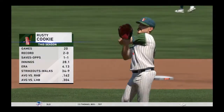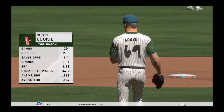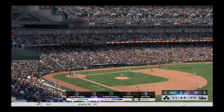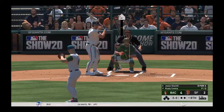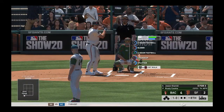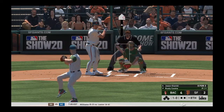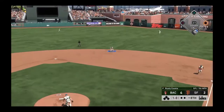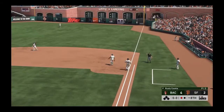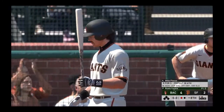Rusty Cookie is on to pitch out of the bullpen in the bottom half of the 8th. Comes set. Here's the 0-0 pitch. And a layoff fastball here in a good spot, but ruled a ball, 1-0. Hit hard on the ground towards second. On to first, and a sigh of relief in that visitor's dugout as that's a big man to retire to start out the home 8th.